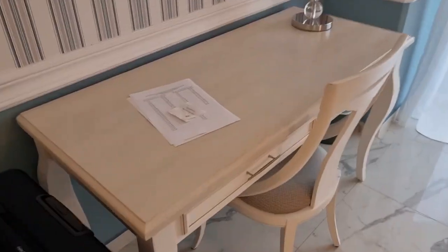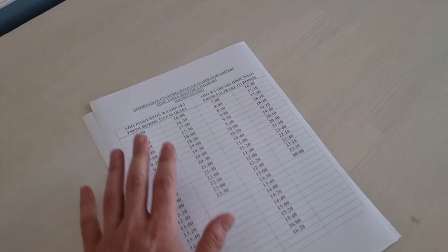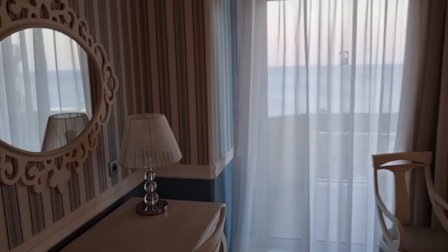Here we have a small desk. These are the bus time tables. They will give them to you from the reception. Ask for them if you want to go to the main city.